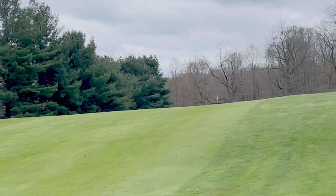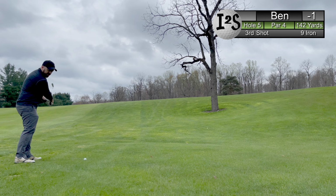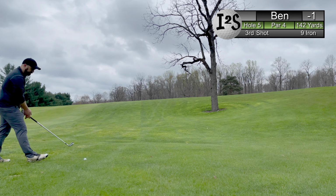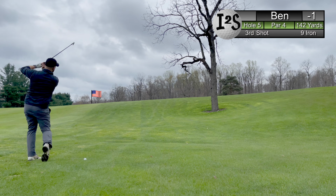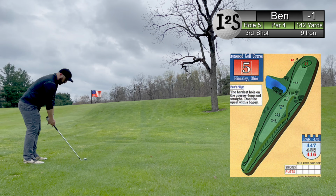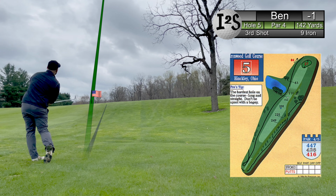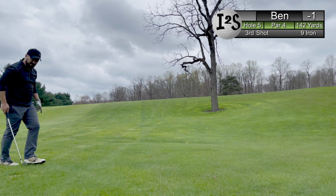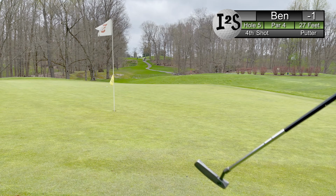There's the flag. There's my ball. 133 playing 142 on my 9 iron. Just full turn, drive, turn. Well, I'm blind. That should be about 20 feet right of the pin, hopefully just right side of the green, but you know me, I like to say we shall see. A little past pin high, but not bad.